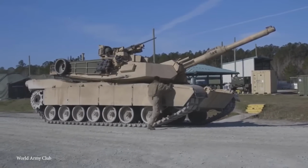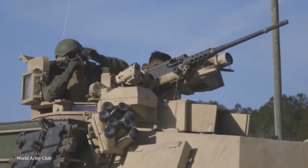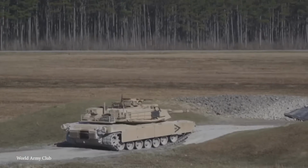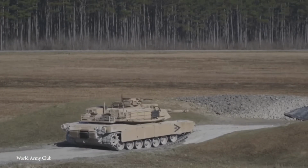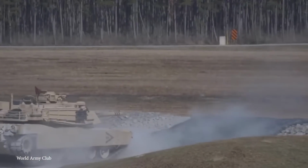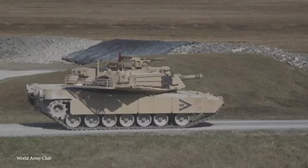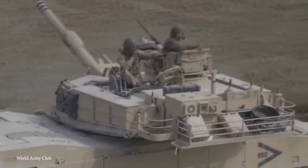In terms of battlefield deployment, the M1A1 and 2 Abrams serve as a cornerstone of armored formations, providing decisive firepower and protection to ground forces. It excels in a variety of close-combat roles, including tank-on-tank warfare, infantry support, and defensive operations. The only way to feel safe around this advanced piece of hardware is to be inside.